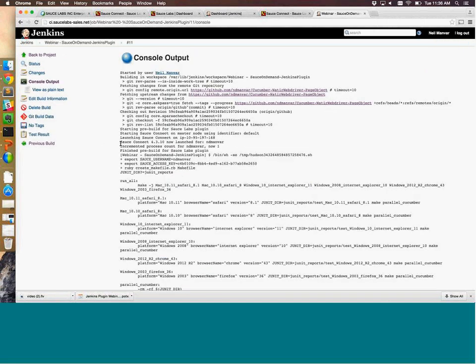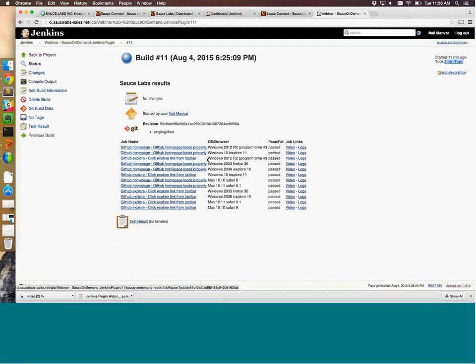Here in the builds that we ran today, it used Sauce Connect 4.3.10. In my last build, I ran 12 tests, I believe, and 12 tests took, including Sauce Connect, 2 minutes and 7 seconds, on various platforms. So within 2 minutes and 7 seconds, it created a Sauce Connect tunnel, parsed environment variables, ran the test suite, and decommissioned the Sauce Connect tunnel.